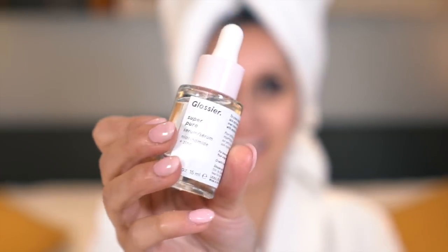So the first thing I'm going to do is use the Glossier Super Pure Serum. This says it is to calm breakout prone skin and redness. Apply over clean face and follow with moisturizer. Ooh, my nails look good.